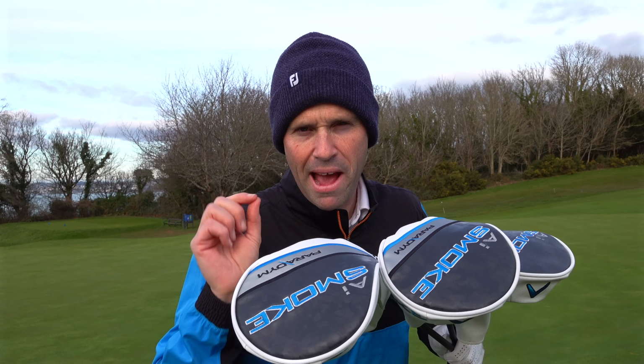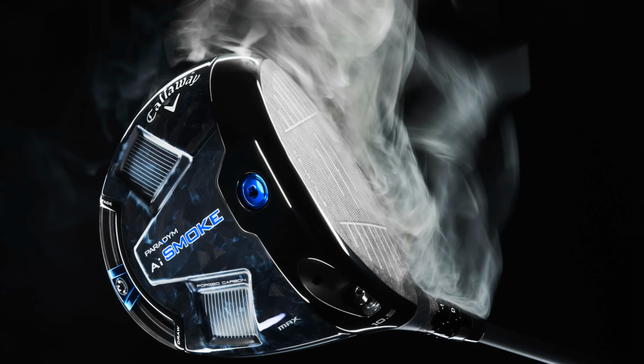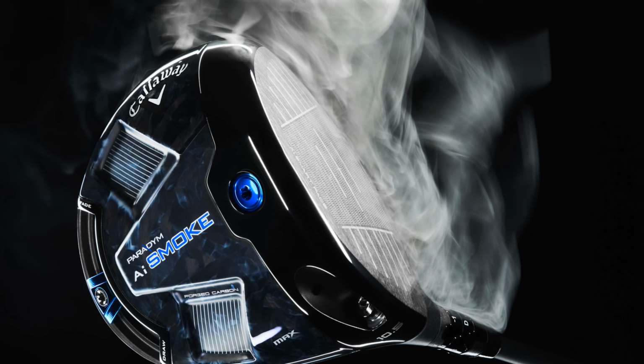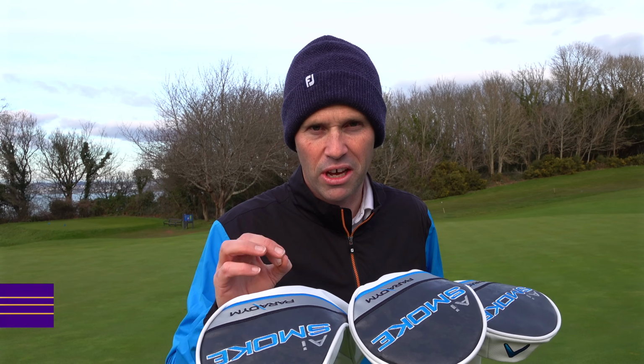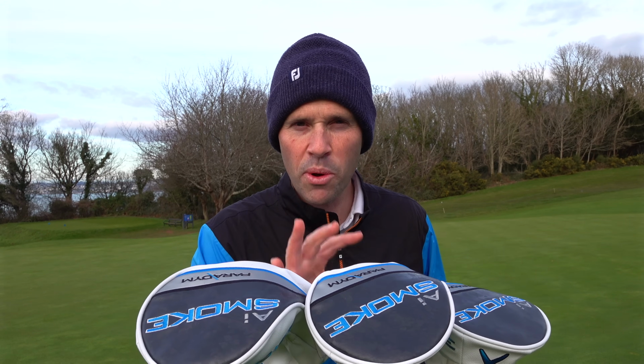The Callaway Paradigm AI Smoke Drivers. I've got 3 of the 4 drivers to test here today. Callaway never afraid to look at technology, to push us to the limits, to see if we can improve our golf. But are they any better than previous generations? And who are they actually designed for? Let's take a closer look.